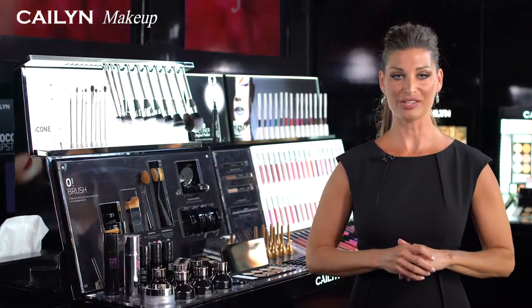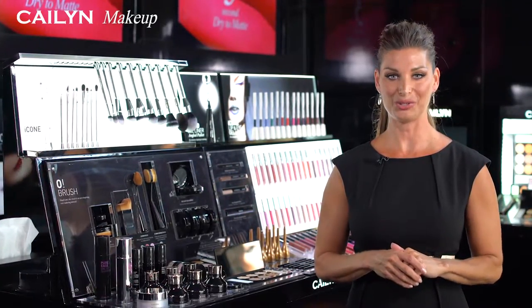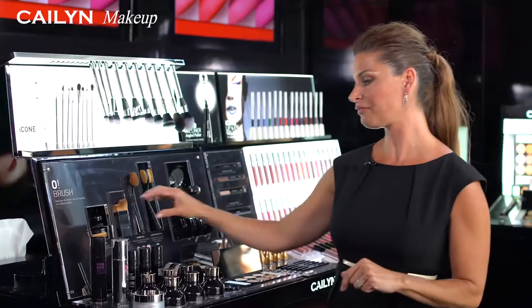Welcome to our O Brush series. We have four awe-inspiring, wow-inducing miracle brushes. We're going to start off with the O Circle brush.